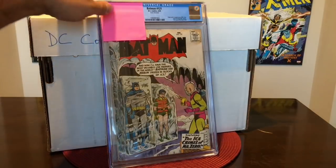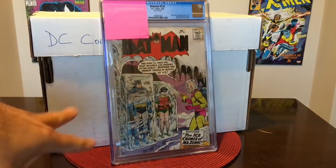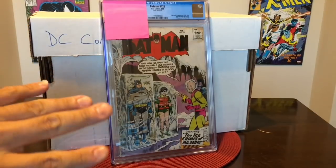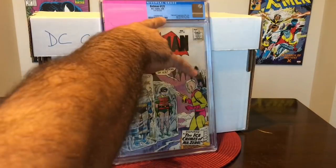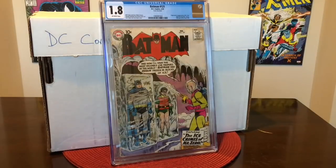Now, keep in mind, look at this. Let me go ahead and show you the grade. I cleaned it up and pressed it as best I could. Before I got it, I knew it was about a 2.0. I obviously did my research through GPA analysis, and that's why I offered him $200 for it. Raw, this book is probably about a $400 book. I cleaned it, submitted it. Cover is detached, but it came back as a 1.8.